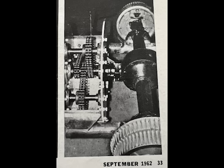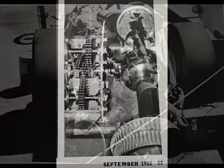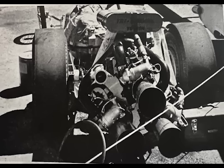Now, this is where the excess weight we talked about comes into play, because the thing was destroying axles like matchsticks, even on the hard tires of 1962, and that was when it was simply coming off the starting line. Now, there were other issues that needed solving as well.